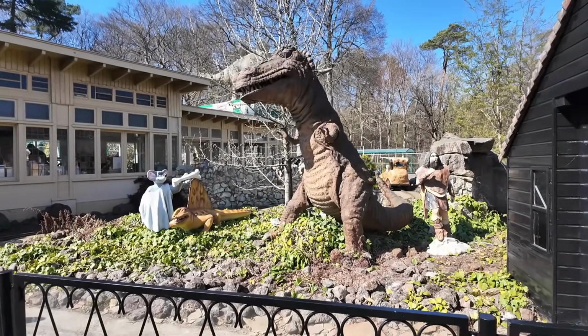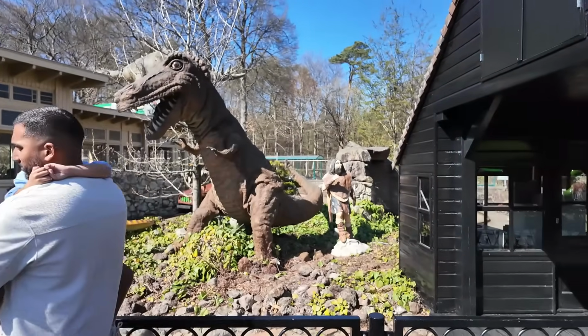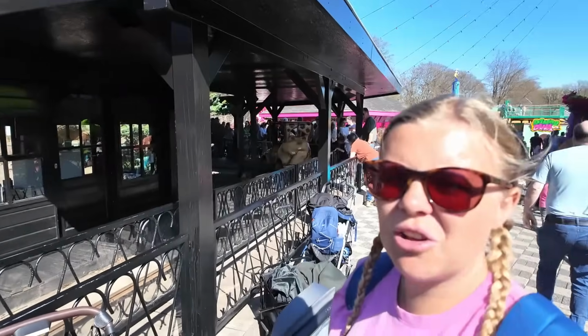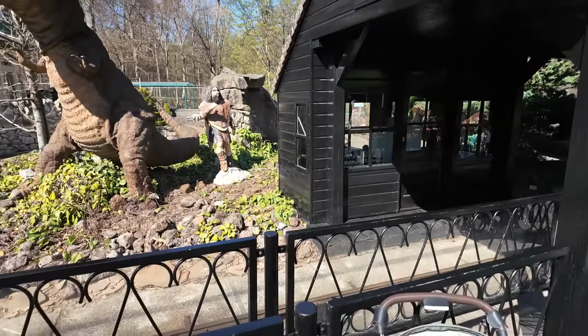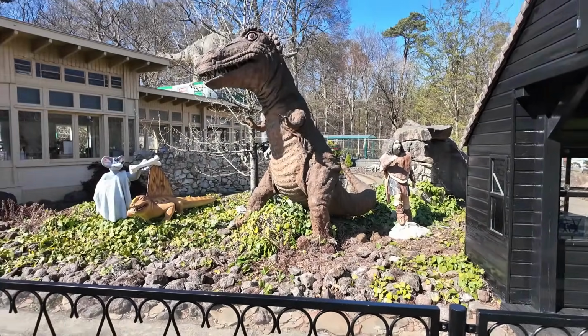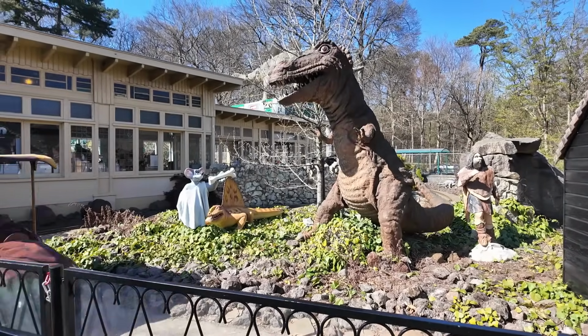Got a cool animatronic here. It's like a vintage cars ride. I think that animatronic's the same as the one at Europa Park. It does look very similar to the one in the Madame Flora ride, but it just hasn't got a birthday cake. The face, the eyes, and the movement look very, very similar. Probably built by the same company.